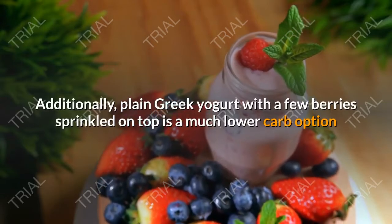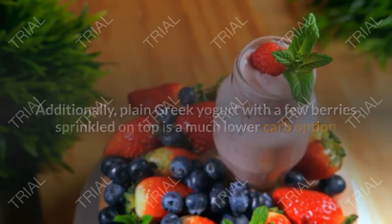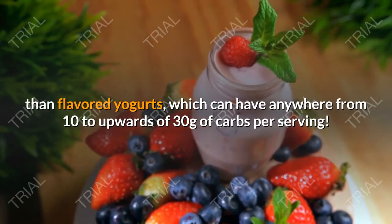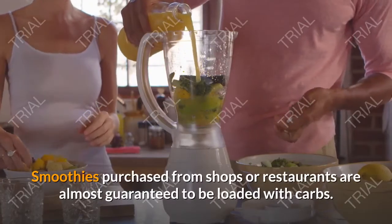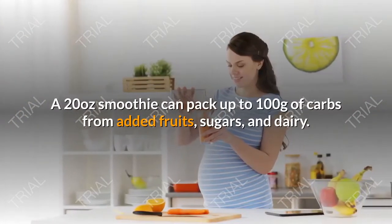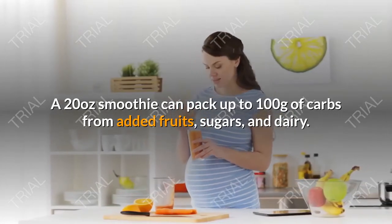Additionally, plain Greek yogurt with a few berries sprinkled on top is a much lower carb option than flavored yogurts, which can have anywhere from 10 to upwards of 30 grams of carbs per serving. Smoothies purchased from shops or restaurants are almost guaranteed to be loaded with carbs. A 20 ounce smoothie can pack up to 100 grams of carbs from added fruits, sugars, and dairy.